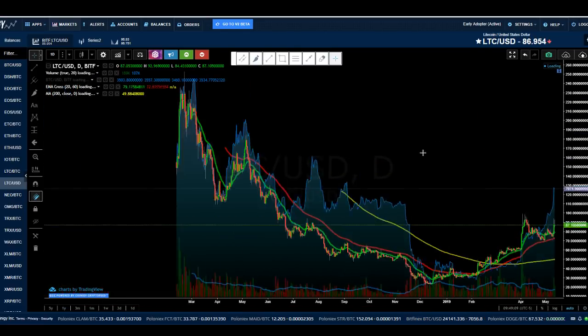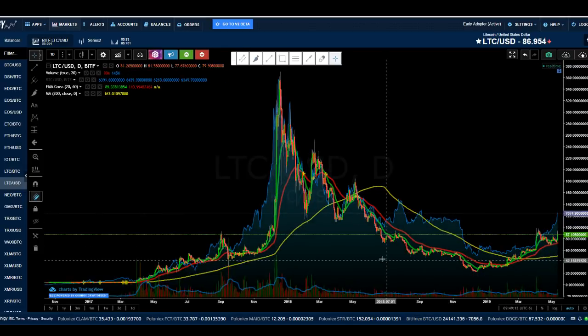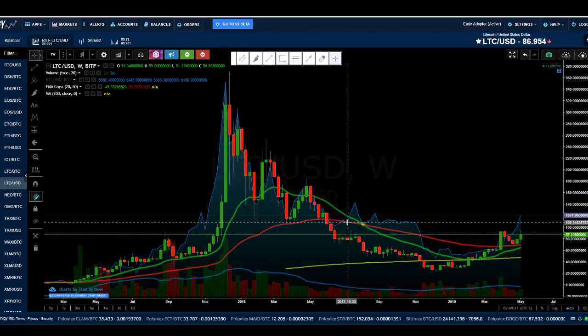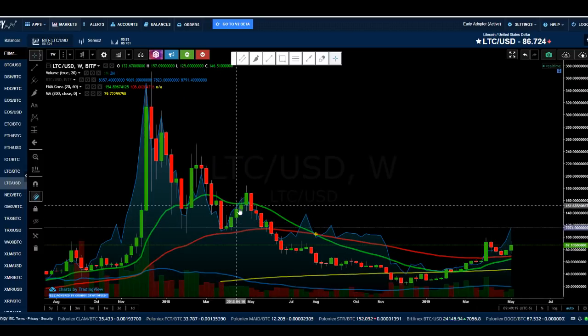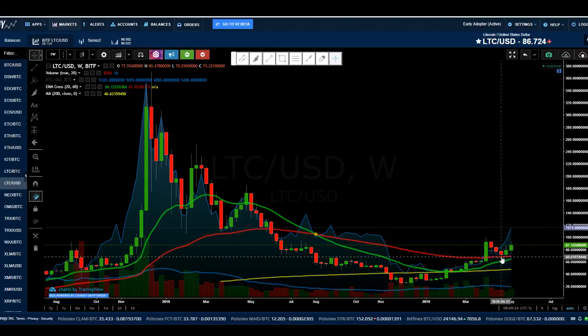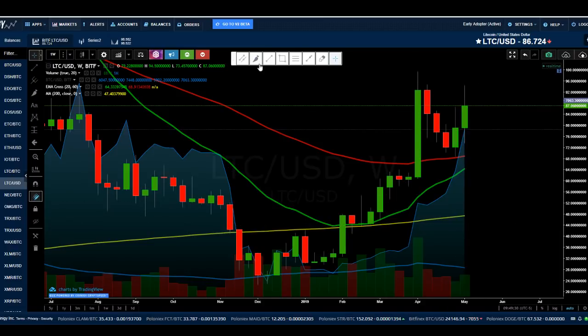So we can see relative to Bitcoin what Litecoin has been doing. And I think that they're both going to be doing crazy moves. Here's the weekly view. Litecoin came down long before Bitcoin. It's built a bottom formation. This is such a buildup. Certainly, if it breaks these trend lines, it would be a sell signal.